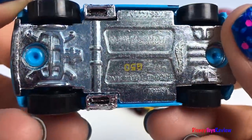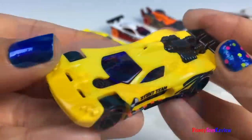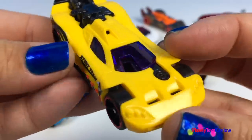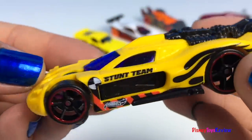So cool. This is Power Rage. Check out this yellow sports car. This is also part of the stunt team. This is the Spine Buster. Ooh, it's so cool.